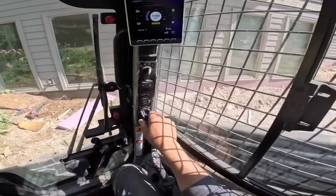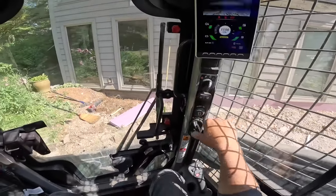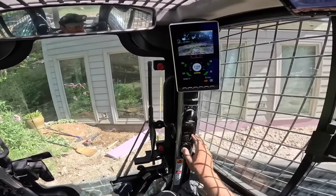We're ready to start grading. I'm gonna start bringing gravel in here. We're gonna need a lot more gravel than we have. We're putting a lot of gravel in this thing. Come on, machine, stop thinking about it. Just go.